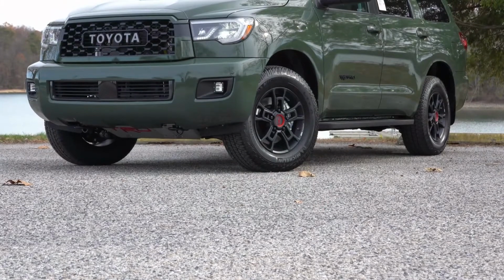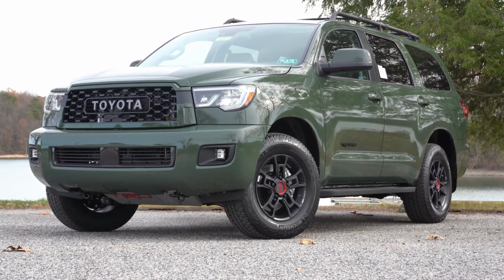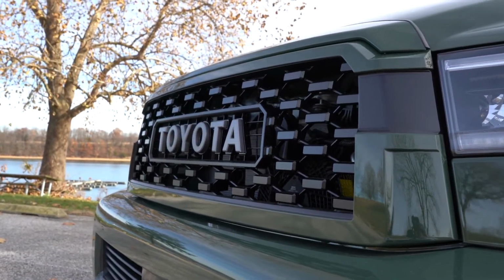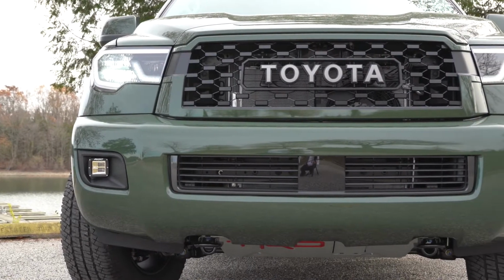But when it comes to that front grille, it's actually going to differ slightly dependent upon the trim level that you go with. For instance, you will find chrome horizontal bars if you were to go with the Platinum, black horizontal bars pretty much for all other trims, including the TRD Sport, SR5, and Limited. And you have that Toyota horizontal lettering if you were to go with the TRD Pro that we do have here today. Then make our way to the side a little bit.